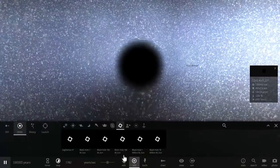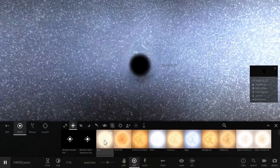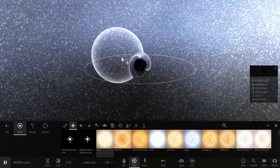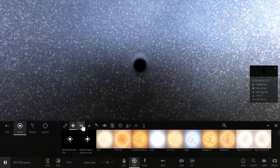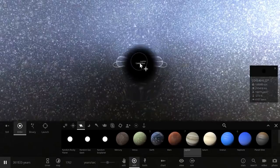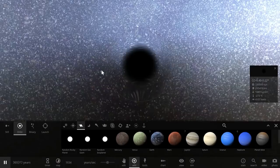Now, let's compare its size to our own sun, for example, just so you can get an idea of how small this thing actually is. So our sun is right there, and this is essentially smaller than our sun. It's maybe closer in size to Jupiter. So Jupiter would be just a little bit smaller than this black hole in terms of the actual size.